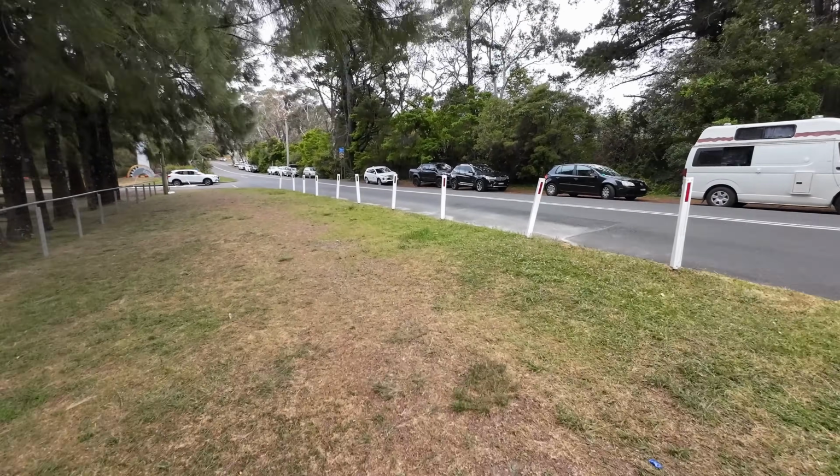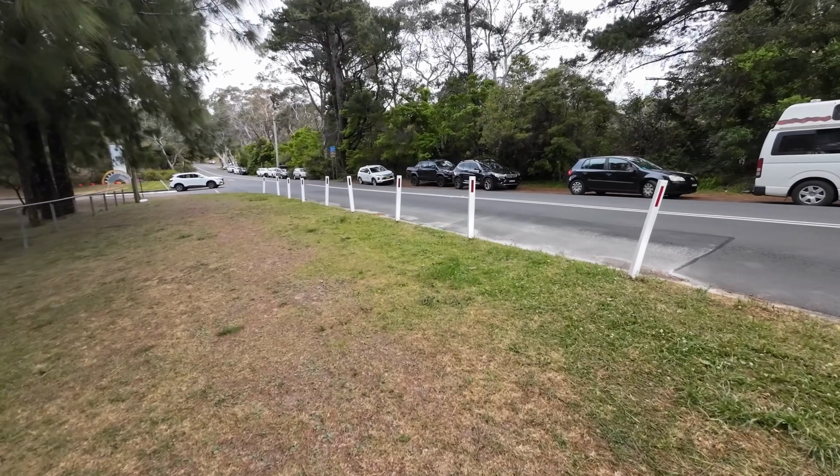We're just heading back to the car now. We've decided that's enough for today. We're all really quite tired. It's been a very eventful day. It's only the second day that we've had in Australia and we're still feeling a little bit jet lagged. So part 2 will be coming soon. I do hope that you look out for that one.